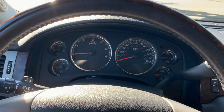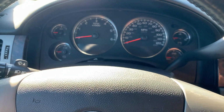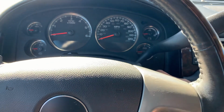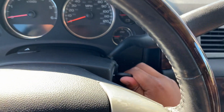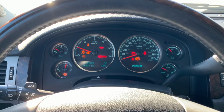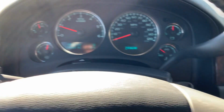All right, Ashley. So I'm inside of the 2012 GMC Yukon XL Denali. I'm going to start it up here so you can know exactly what's going on. Got the key in the ignition. Start up. It does have an aftermarket exhaust, so it's going to be a little bit louder when you step on the gas here. If you can hear it, I'll roll down the window a little bit.